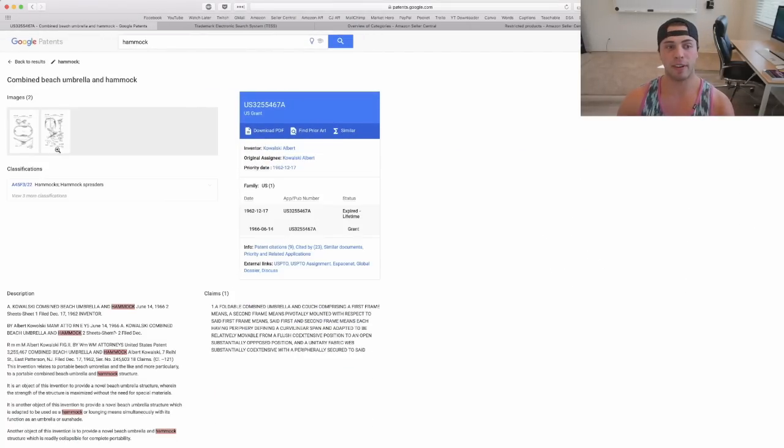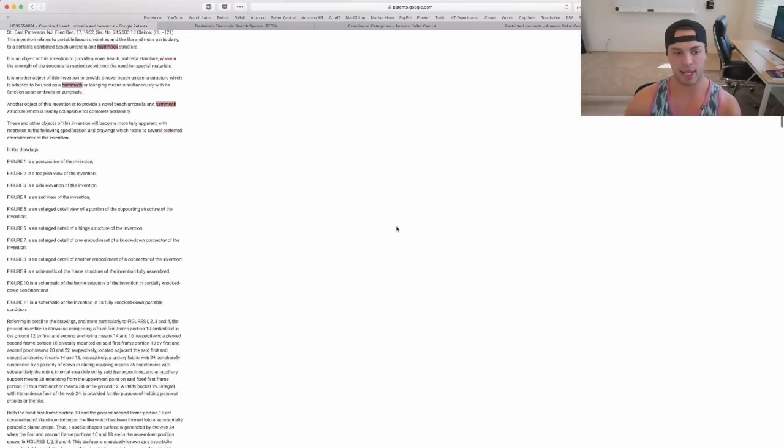Now, an example of an expired patent I found, you can see right here, 1962. It expired because of its lifetime. So patents can only last a certain amount of time.